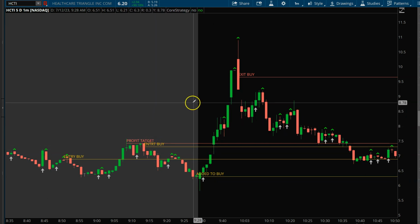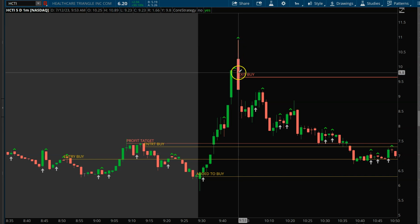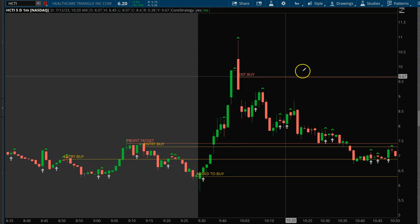So I was loving it. All right. I think we had two halts here. But then on this bar right over here, it took out the high again. I was thinking it was going to halt again. It turned around and started falling down. I went ahead and I got out, and it actually halted on the downside.